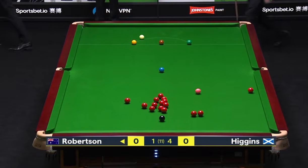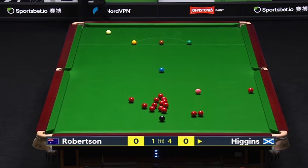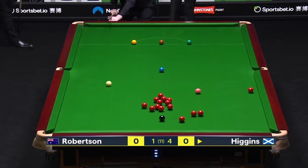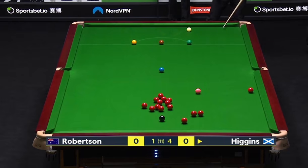We know that one of Neil Robertson's real strengths is his long potting, but he's only actually been able to attempt 5 in the match, and that's the problem. Yeah, that's right, Dave. John doesn't make it easy at all for you, especially when he's got a lead like this.